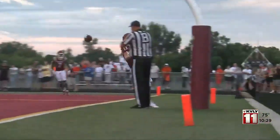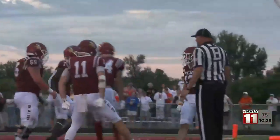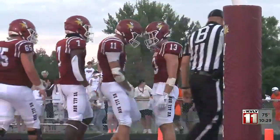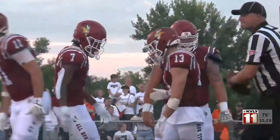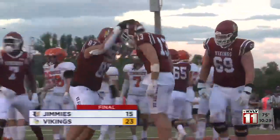Moving ahead to the final minutes of the first half now, Valley City looking for their first points. Avery Thorsgaard delivers, firing a shot through the middle of the field to Austin Young. It's a 1-point game at halftime, and that's all the momentum the Vikings are going to need. Valley City rallying back for a 23-15 win to win back the paint bucket.